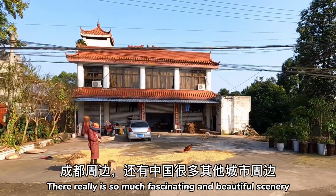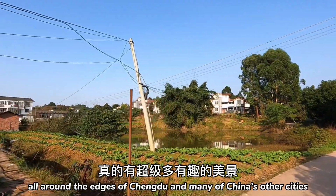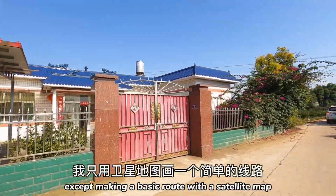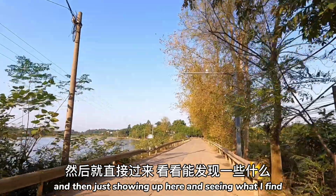There really is so much fascinating and beautiful scenery all around the edges of Chengdu and many of China's other cities. I love just blindly exploring places. I don't know anything about them except making a basic route with a satellite map and then just showing up here and seeing what I find.